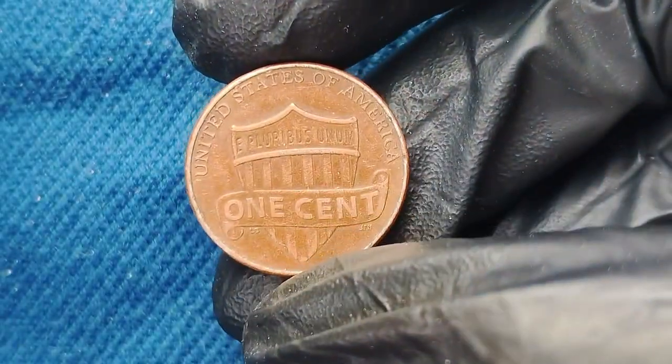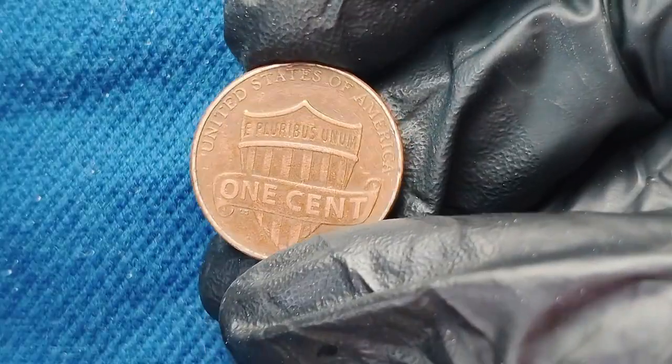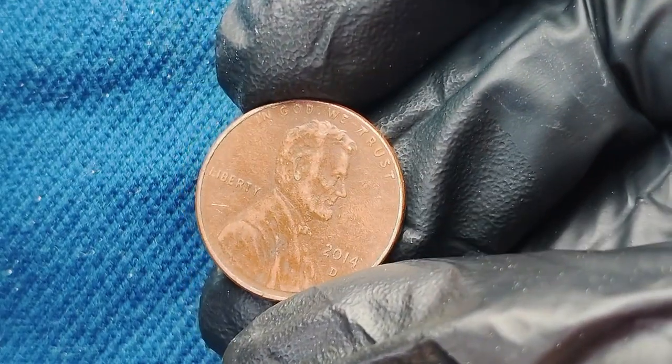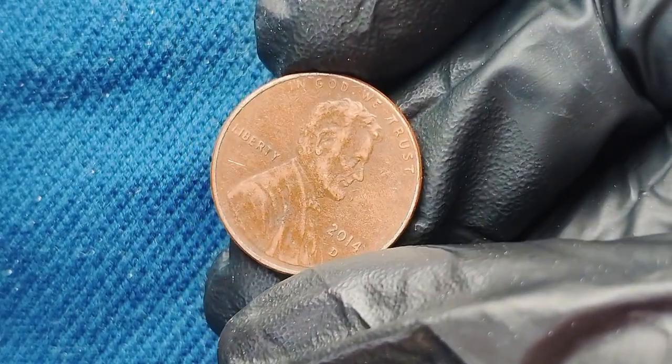In one remarkable case, a single 2014 D Lincoln cent with a rare error achieved the staggering $444,000 mark in top condition. That's a number that's difficult to wrap your head around. Could your casual pocket change hold the next record-breaking sale?